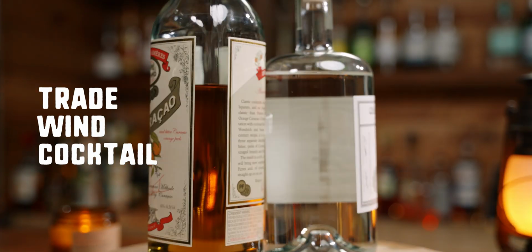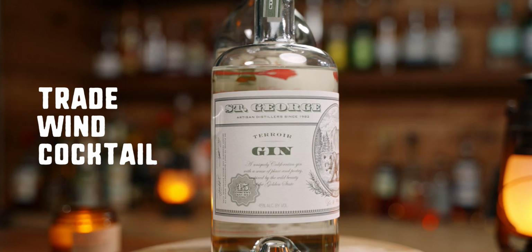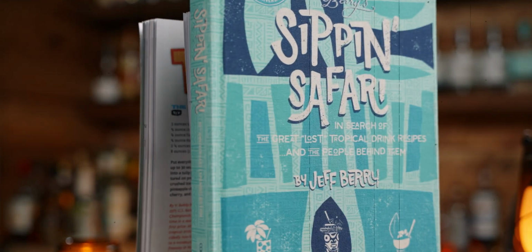Now, on a side note, there's also a drink called the Tradewinds cocktail that uses orange curacao and gin, which was named after the Tradewinds restaurant in Watermill, Long Island. Now, that apparently existed in the late 1950s. That's also in Berry's book, but like the Tradewinds recipe today, I could not find any information on that restaurant anywhere. And that's why Jeff Berry is so important.